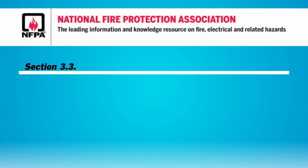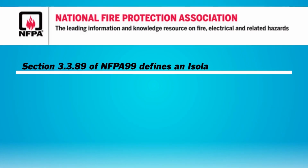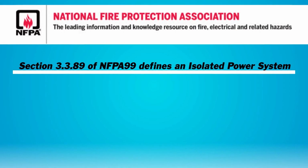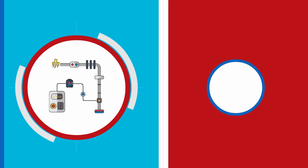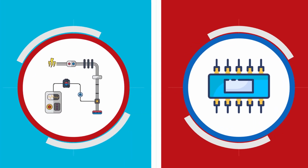Section 3.3.89 of NFPA 99 defines an isolated power system as a system comprising an isolation transformer or its equivalent, a line isolation monitor, and its ungrounded circuit connectors.